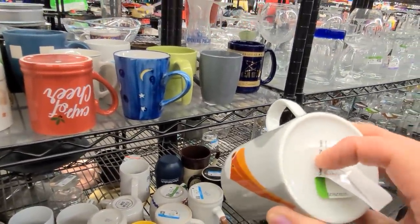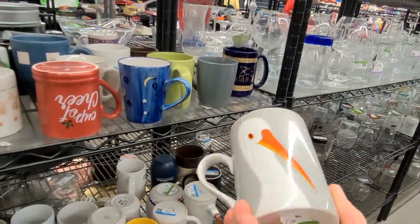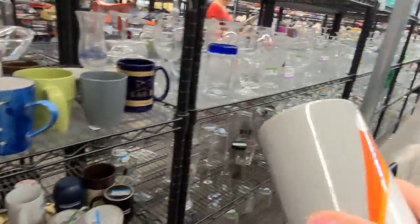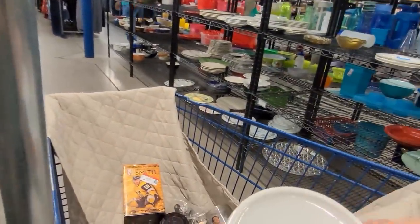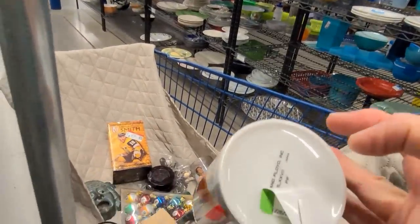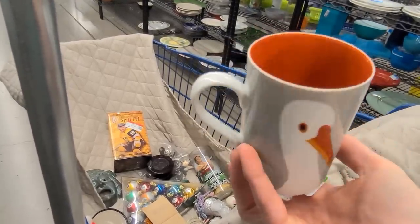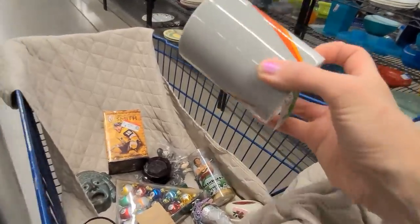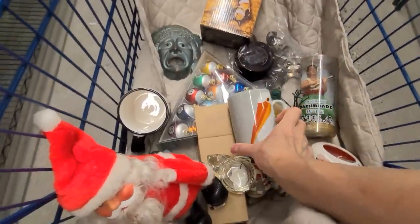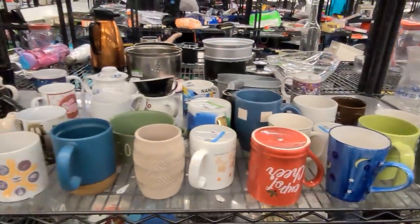But unfortunately, it has a massive crack on the base. Doesn't appear to go through, but still, when I run my nail over it, oops, you can't see. When I run my nail over it, it is definitely a crack. But I'm going to pop it in the cart and just find out the value of that for my own knowledge. We'll see if there are any more.